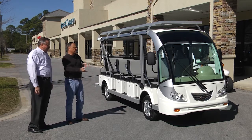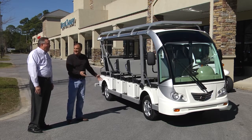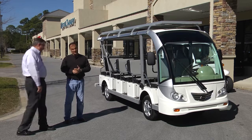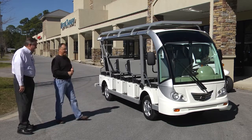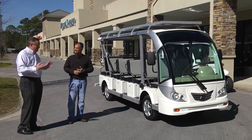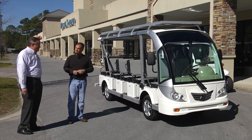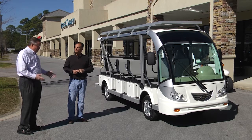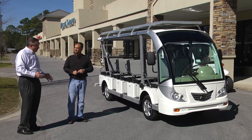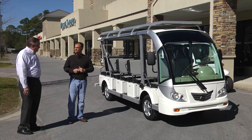So this wouldn't be your typical family thing, but I don't know. You never know. Depends on the size of your family. I guess if you have a lot of kids or something, why not? We do sell a lot of 6-passenger cars. We keep 6 passengers in stock, and when it comes to 6-passenger cars, for our manufacturers, we sell more than any other dealers.